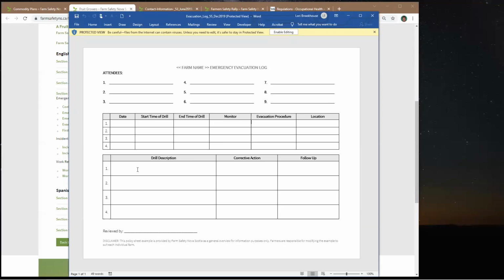Just give a little bit of description of what you did for the drill. So say if it was in the barn, fire broke out next to a heater, which was being used, and caught the straw on fire. So just use a simple description of what you thought could possibly happen, and any corrective action that you needed to take. So when you did the drill, what would you change to make it better? That's what the corrective action is.